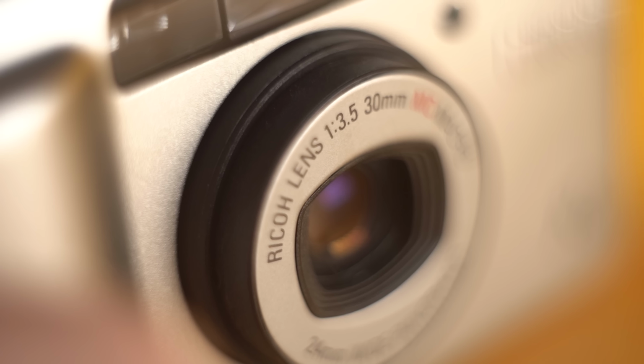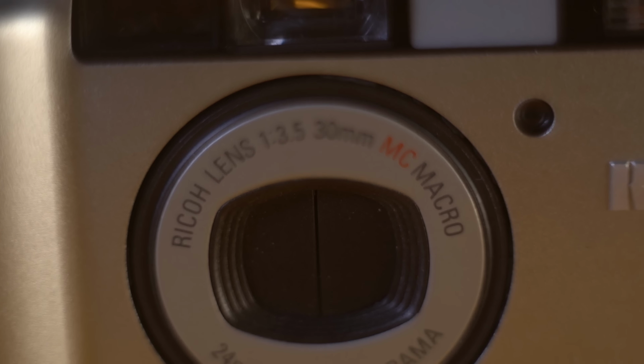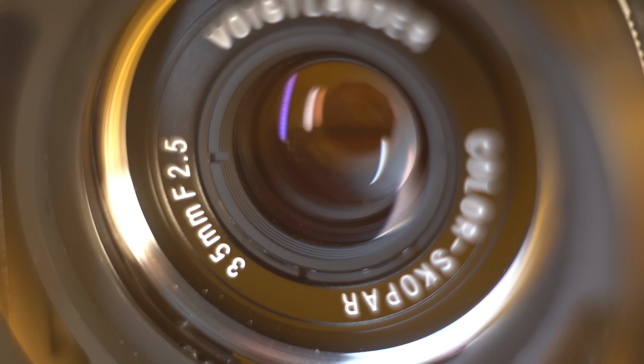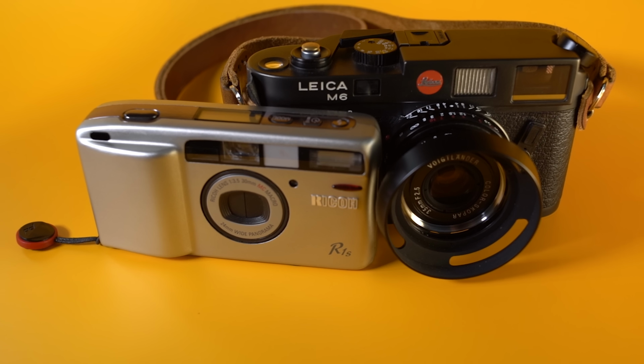The R1s rocks a 30mm f3.5 lens. Not as fast as the Contax T2, but I prefer the 30mm over the narrow 38mm the Contax has. To me, 30mm is a weird sweet spot between 28 and 35mm. The thing is, I prefer 35mm, but I already have that on my Leica, so I prefer that my point and shoot has a little bit wider of a field of view.